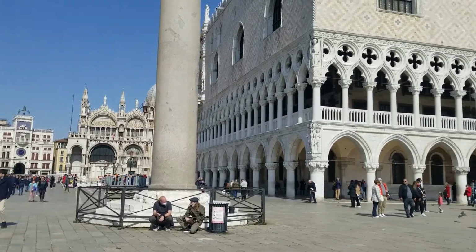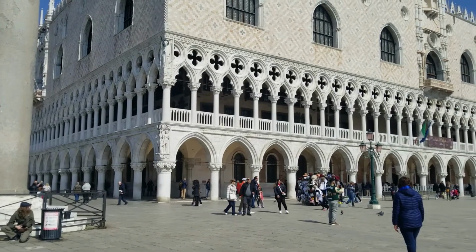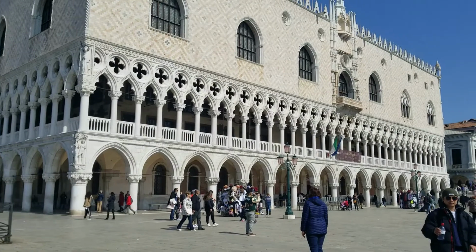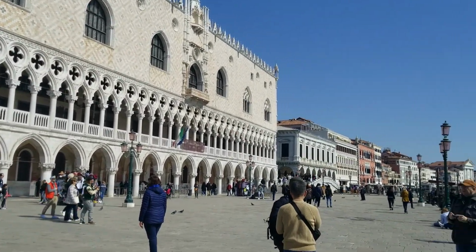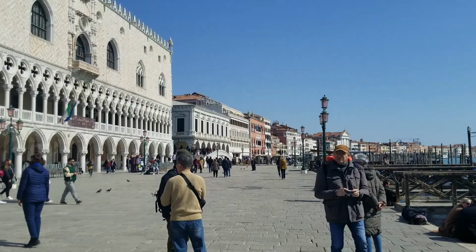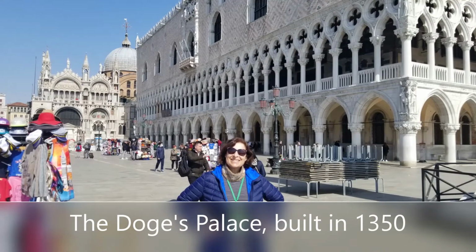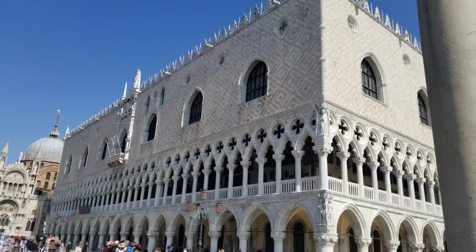Next to the bell tower is the 4th element of St. Mark's Square, and that is the Doge's Palace. Now, the Doge ruled Venice for 1100 years, starting in 697 AD all the way through 1797, when Napoleon finally conquered it. The palace itself was built in 1350, and this is an amazing place to visit. A lot of really amazing artwork.